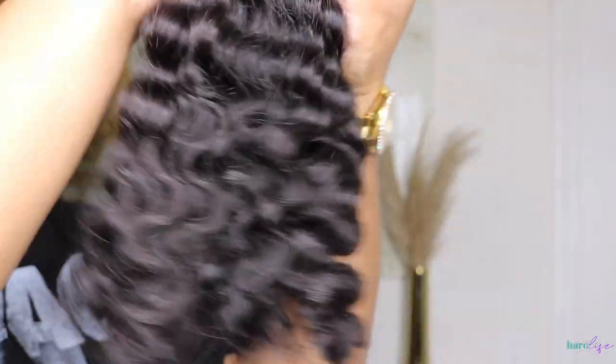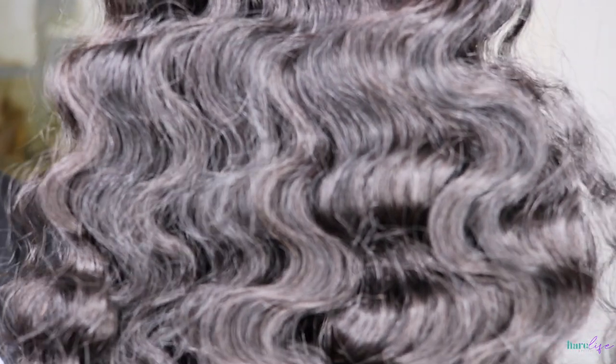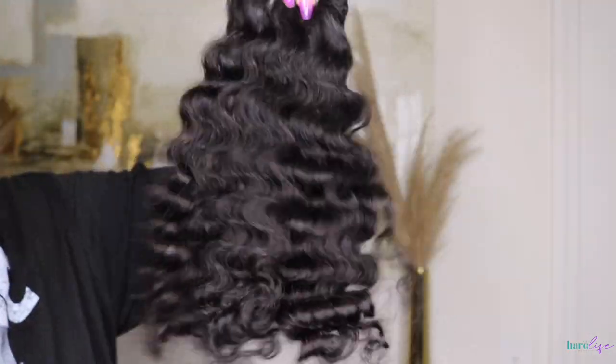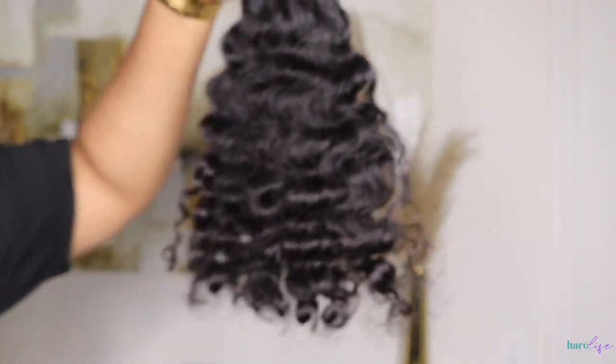Do y'all see this? Like, please. Yeah, so 20 inch deep curly right here. Literally so beautiful. I'm gonna get up close again so y'all can see. Like, y'all, I'm telling you, sis, if you want to invest in some bomb quality raw Indian hair that is gonna last you for some years with proper care, I'm telling y'all, look no further, because I got you covered, sis. So this is a 20 inch deep curly.